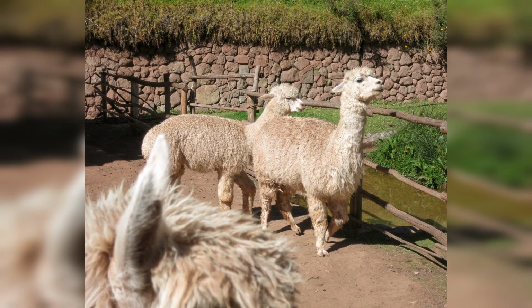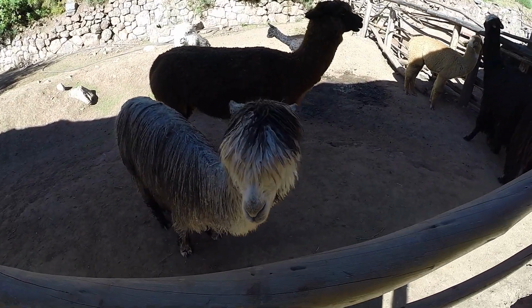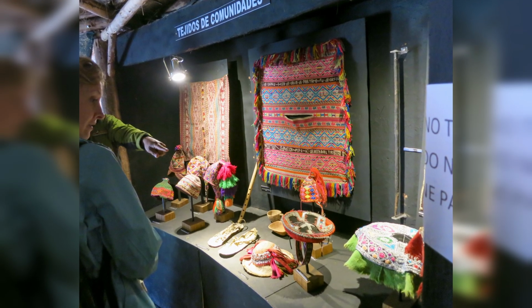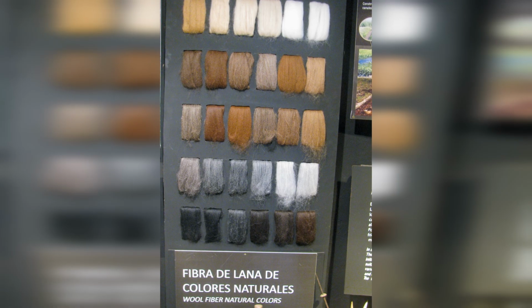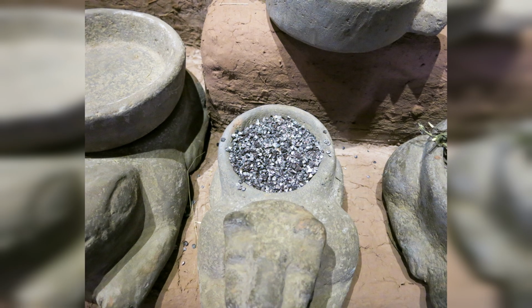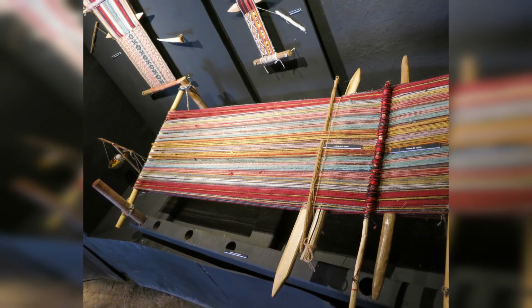Here we learned how the wool of llamas, alpacas, vicuñas, and guanacos become high-quality fiber used to make different types of clothes and other garments. The coloring used to dye these materials comes from vegetables and colored insects. Here they also demonstrate the different techniques that the villagers use to weave these fibers together.